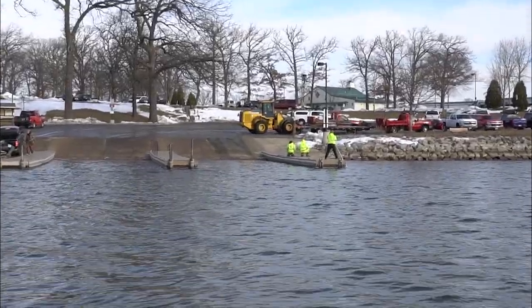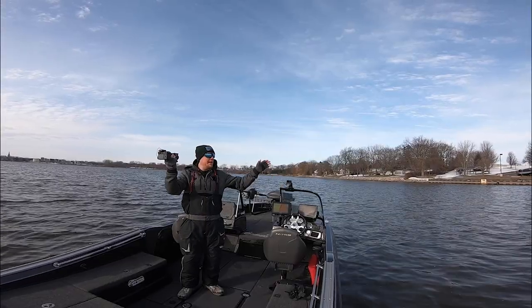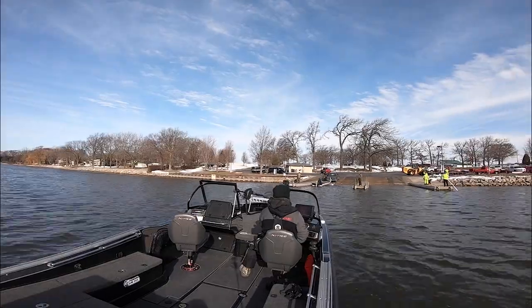Docks are going in at the Brown County Fairgrounds launch. Docks actually went in over at Fox Point, I believe like a week ago now. And now they're finally getting them in here at Brown County too. So that's good. We love that. Having docks in the water is definitely a lot easier than when there are no docks in the water, for sure. We're ready to rip. Max is parking the trailer right now. I'll pick him up and then we're gonna go beat some fish up on hair jigs.